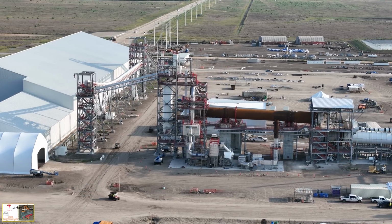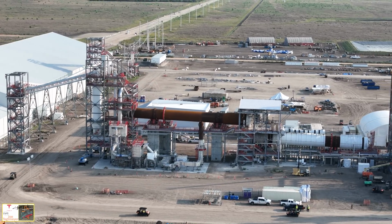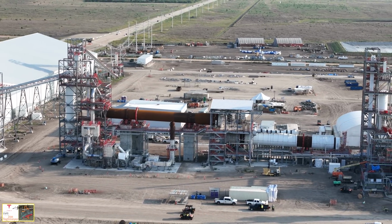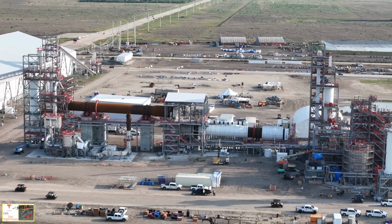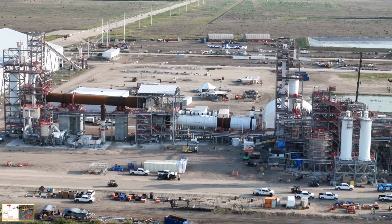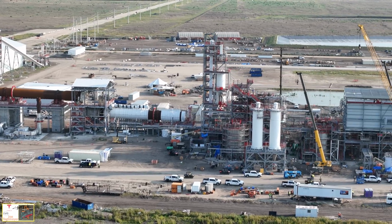Now those rotating kilns and also the cooler on the right hand side of the screen coming into view are mounted on these very substantial structures and mounts. And then they have a ring with a rotating structure and bearings that allow that to freely rotate as the processing is continuing.